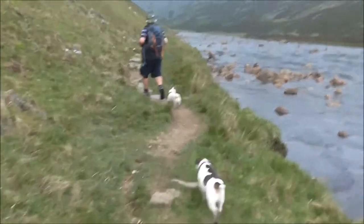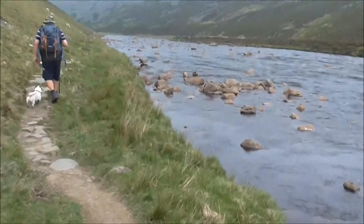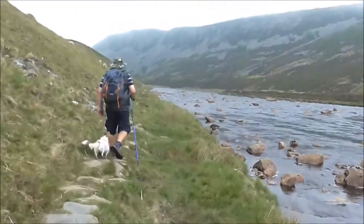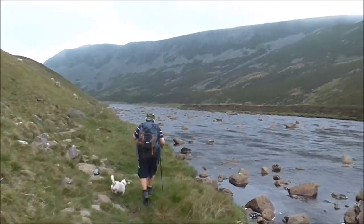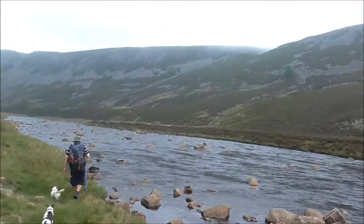Kind of injured himself last September, didn't he? And our Glen Tool trip. So I would expect him to be hobbling later because he's clattered himself several times and has just eaten something. I don't know what. Probably some sheep poo. But yeah, still going along here. We don't know what's around the corner. But cracking walk, I've got to say.